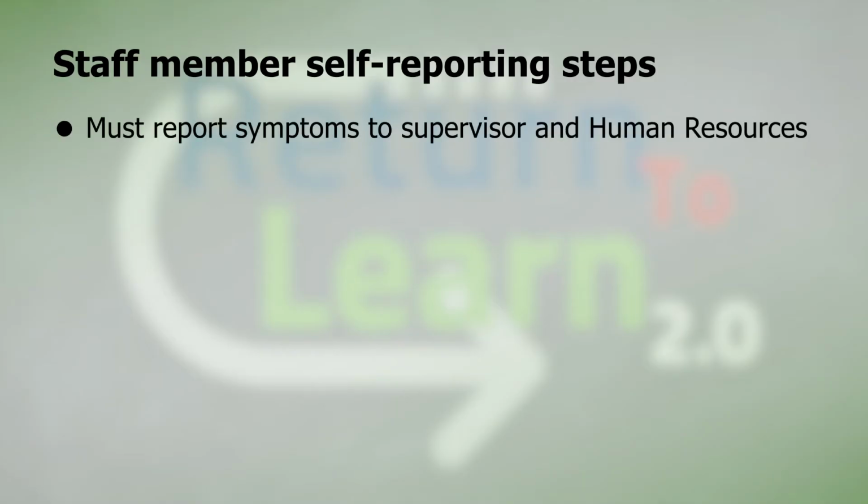So staff members are required each day before reporting to work to self-certify that they're free of any COVID-like symptoms. And if they do have COVID-like symptoms, they report that to their supervisor and to the Human Resources Office. And then they stay off campus. It's very important to us that staff members who are experiencing symptoms not report to work. And we've had strong compliance with this. Everyone's trying very hard to keep the students and everyone safe.